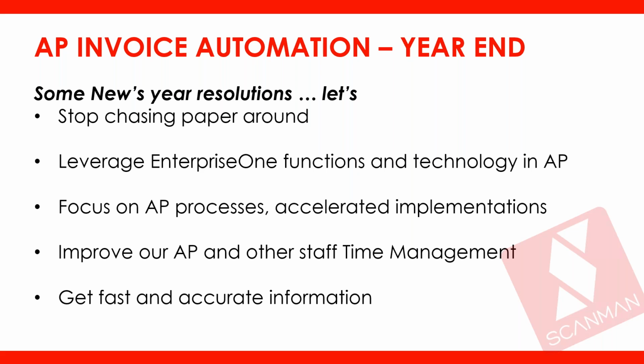Make your managers' lives in your buying departments a lot easier. Don't force them to review paper and get the paper back to you. Let them do it electronically. This is 2019 almost. Get information that is fast and get information that is accurate out of these processes to support your payment side.